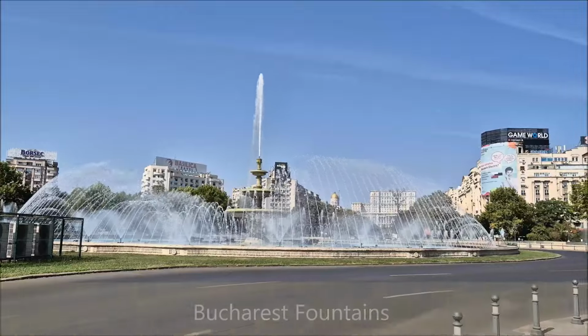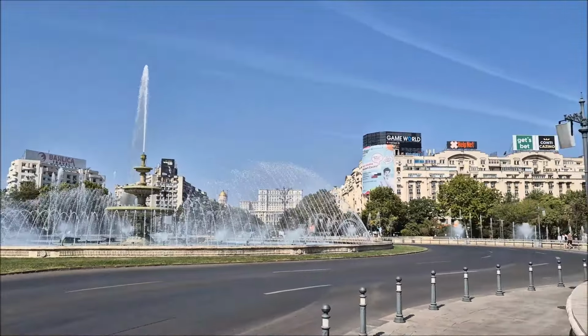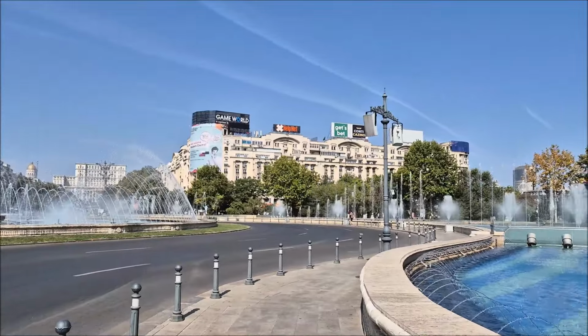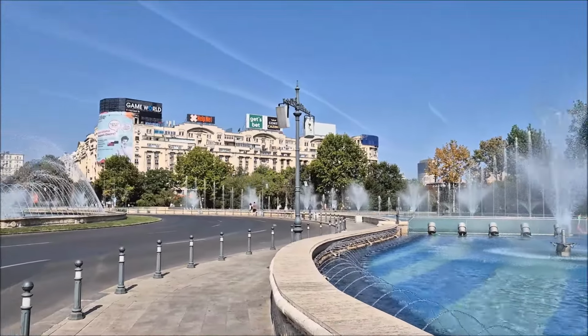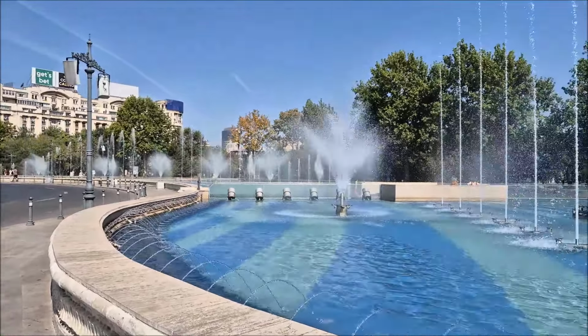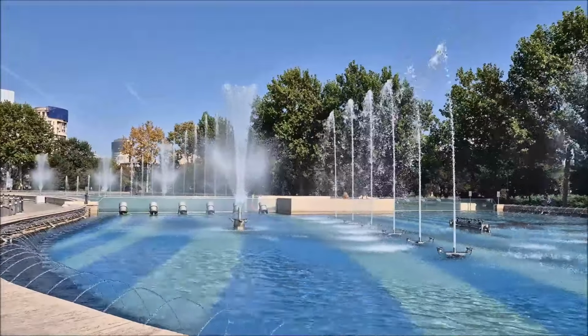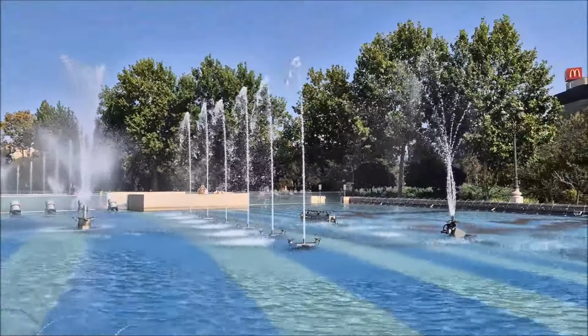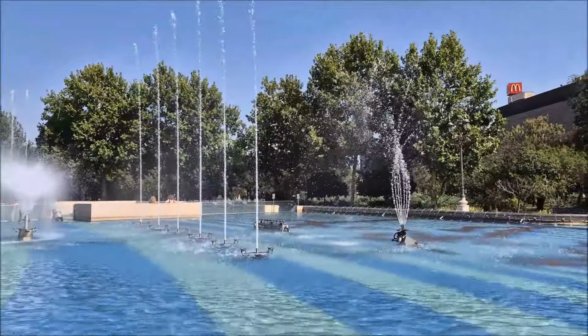The Bucharest Fountains, particularly the striking ensemble along Unirii Boulevard, are among the most notable landmarks in Romania's capital city. The fountains along Unirii Boulevard were initially constructed in the 1980s during the communist era under the direction of Nicolae Ceaușescu. They were part of a grand urban development plan aimed at modernizing Bucharest.